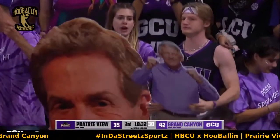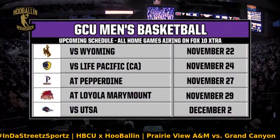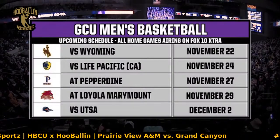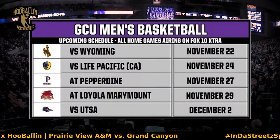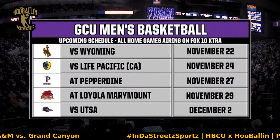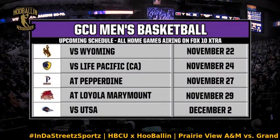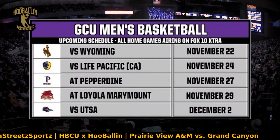Whose big head is that, Barry? That guy looks familiar. Looks like President Mueller. No, that was the whole body. I just meant the big head guy that was on the left side of the screen there. Wyoming, Life Pacific, then it's to Pepperdine and Loyola Marymount before returning here December 2nd against UTSA. San Antonio.